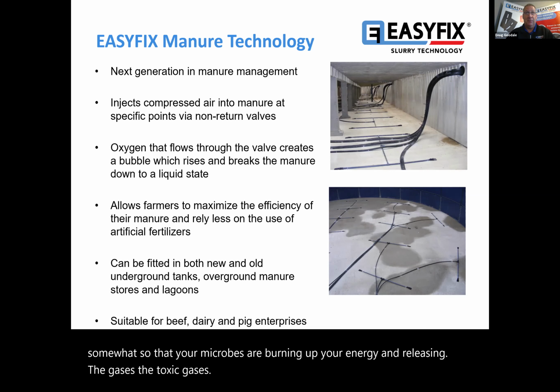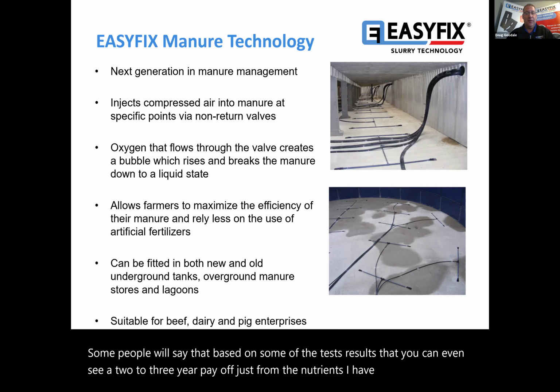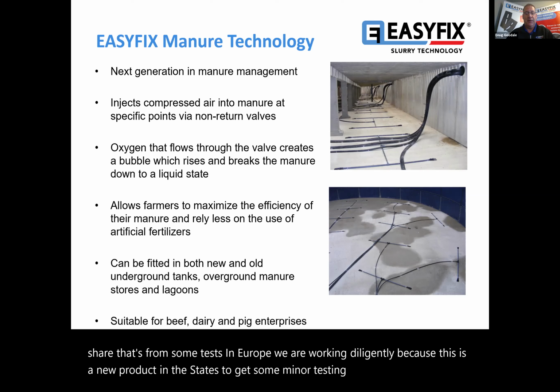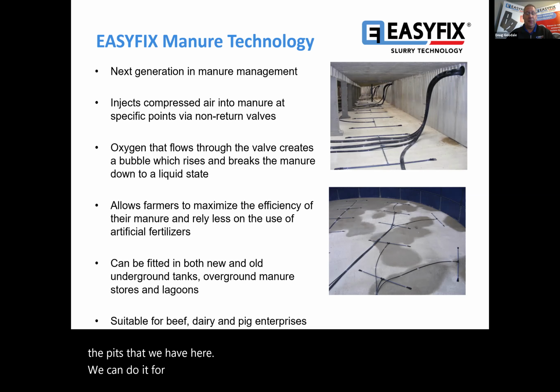Some people will say that based on some of the test results, you can even see a 2 to 3 year payoff just from the nutrients. I have data that I can share that's from some tests in Europe. We're working diligently, because this is a new product in the States, to get some manure testing and such done on the pits that we have here. We can do it for beef, for dairy and for pigs. We can do it for lagoons or pits. The longer that the manure sits, the better we're going to help you out.